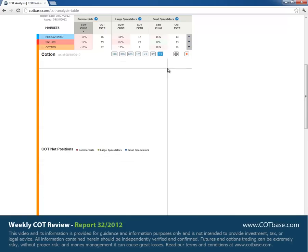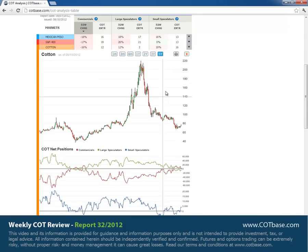But the 5-year chart is an interesting chart. And although we had a 16% sell signal from the change point of view, we can see that commercials are above the zero line. They're net long, which doesn't really happen that often. So it's definitely a bullish signal in the long term. So we've received this short-term sell signal, but would definitely be looking towards the long side in this market.